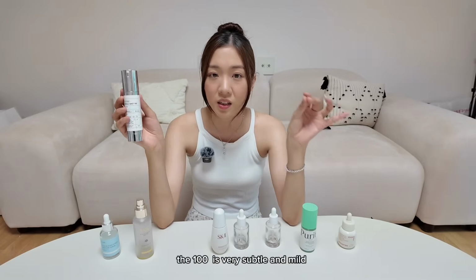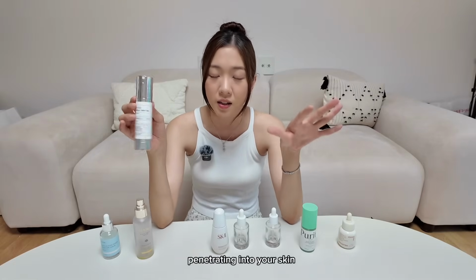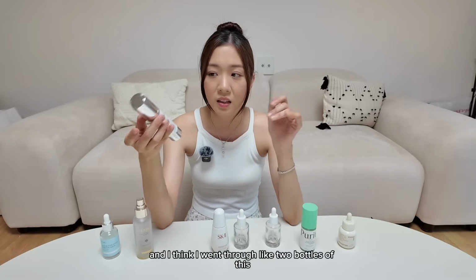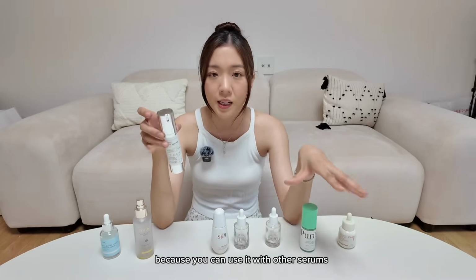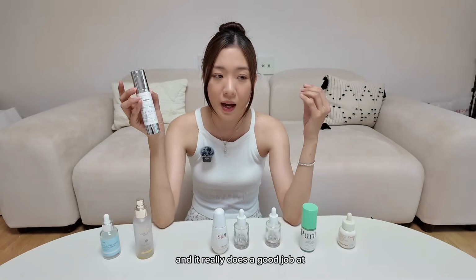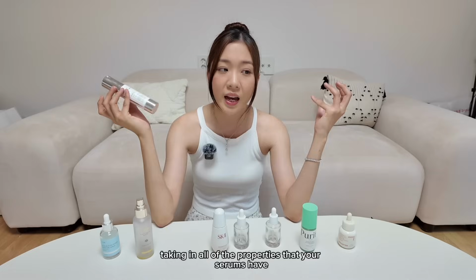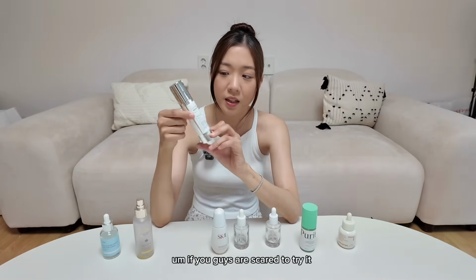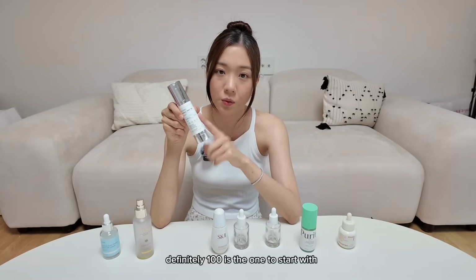The 100 is very subtle and mild, but you can still feel the needles penetrating into your skin. So this is something that I really love, just that you can use every day. And I think I went through like 2 bottles of this because you can use it with other serums, and it really does a good job at taking in all of the properties that your serums have and just penetrates into your skin better. So definitely recommend it. If you guys are scared to try it, definitely 100 is the one to start with.